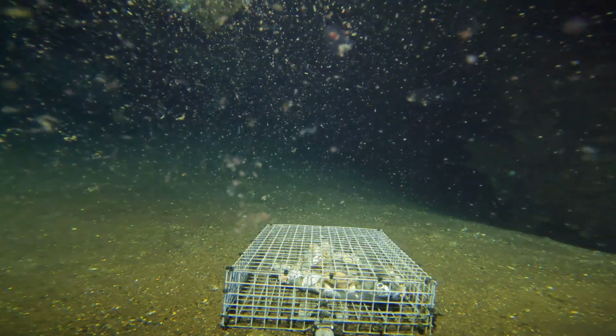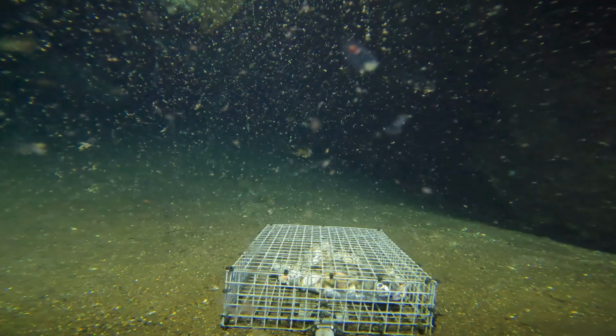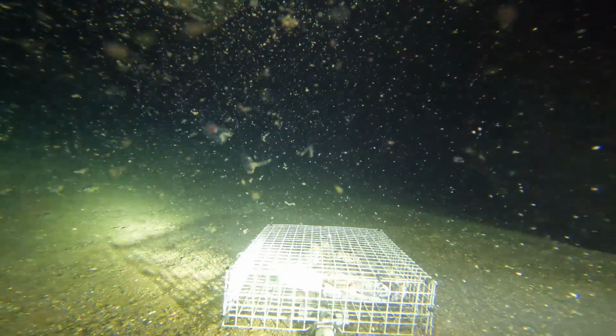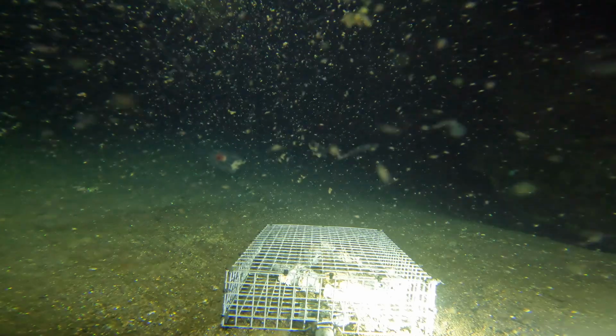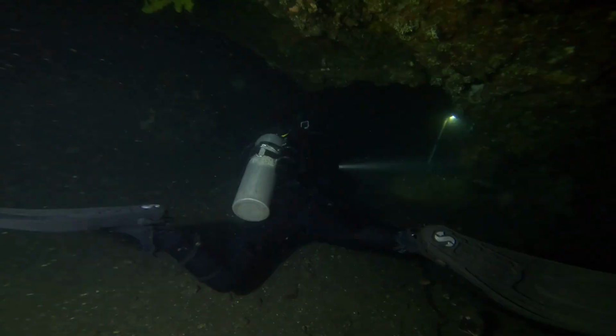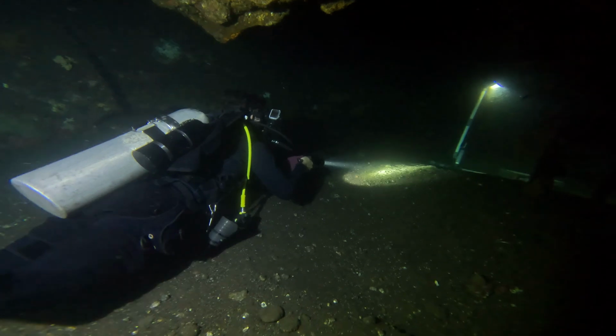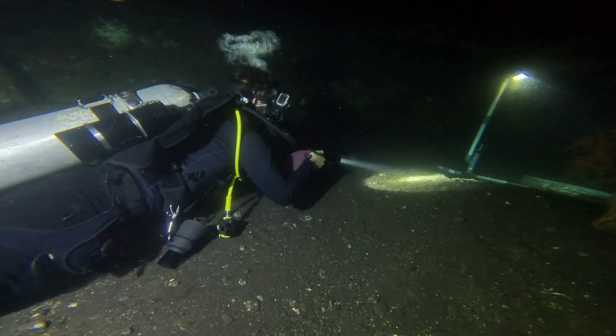The shallow cave drop had been a real success. Not only did the new baited camera system work perfectly, but it seemed, at least for now, that the light wasn't acting as a deterrent. However, I couldn't help but think there was more to be found deeper on the wreck. It was time to see what was patrolling the sandy slope.